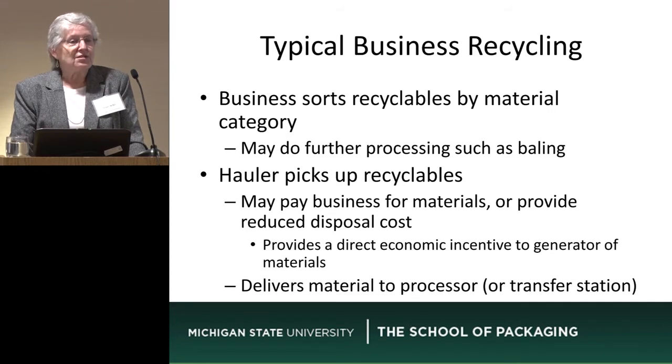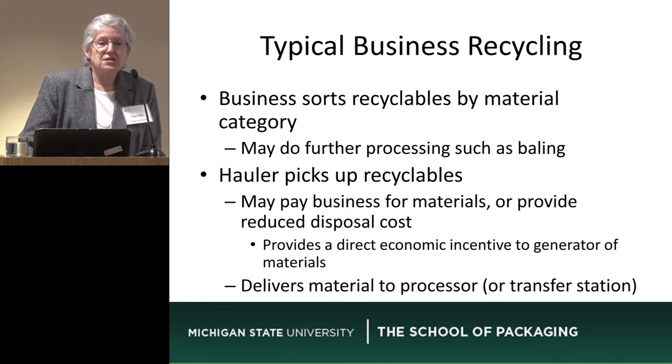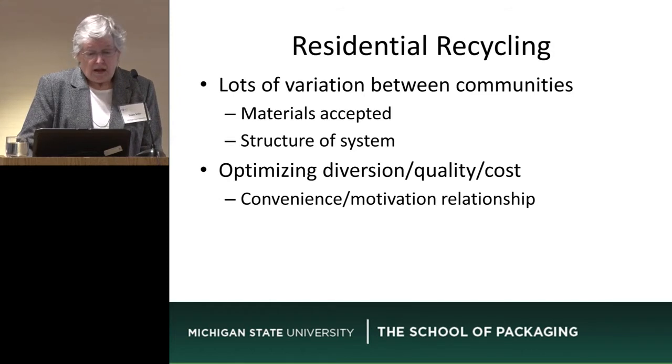Residential, as I talked about, there's a lot of variation between communities. One of the things that means is you have to continually educate residents about what you expect them to do, because your chance of getting people to participate in recycling is obviously diminished if they don't know what they have to do to be able to participate.